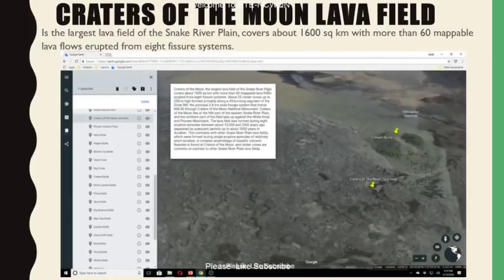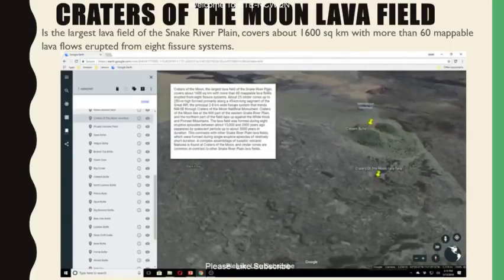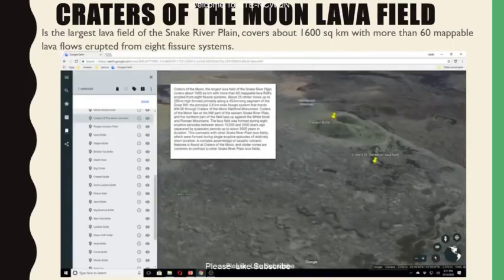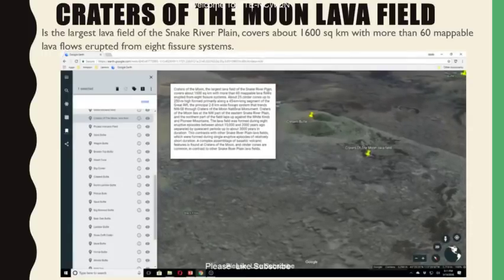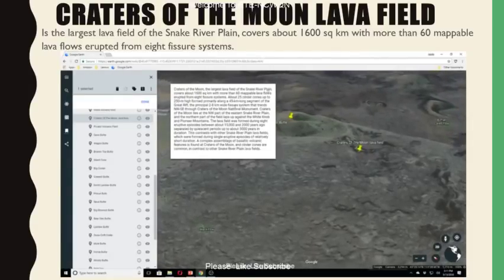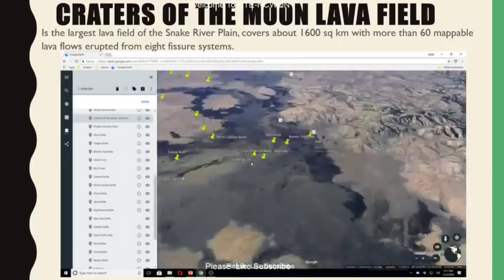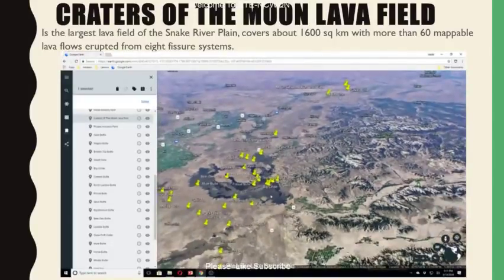Craters of the Moon lies at the northwest part of the Eastern Snake River Plain, and the northern part of the field laps up against the White Knob and Pioneer Mountains. The lava field was formed during 8 eruptive episodes between 15,000 and 2,000 years ago, separated by quiescent periods of about 3,000 years in duration. This contrasts with the other Snake River Plain lava fields, which were formed during single eruptive episodes of relatively short duration. A complex assemblage of basaltic volcanic features is found at Craters of the Moon, and cinder cones are common in contrast to other Snake River Plain lava fields. And you can see how huge this is. And we're moving on.